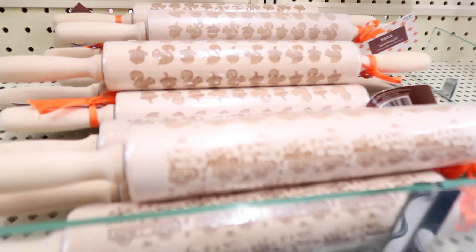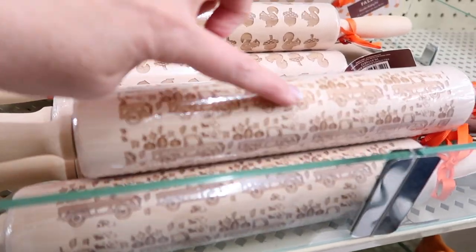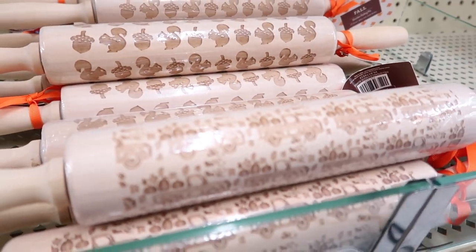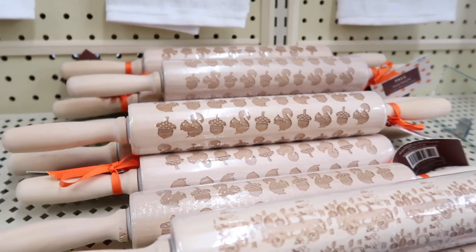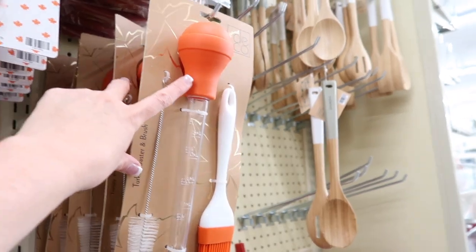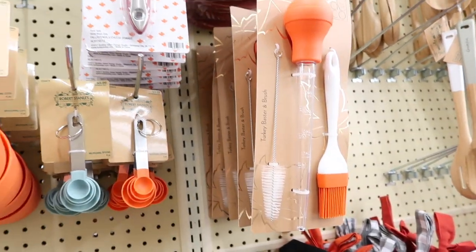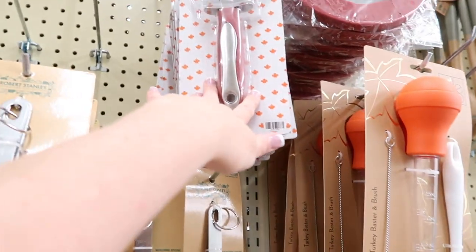I love these rolling pins. They would make your crust look so cute. Just roll that out. I just can't justify having it and only using it a few times during the season, but I absolutely love that. I think that's so cute. I can never hang on to a turkey baster that long, and they're a pain to clean. Anybody else? Seriously? Ooh, that I do like.